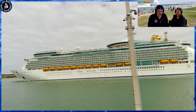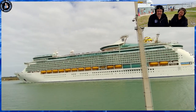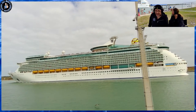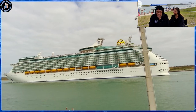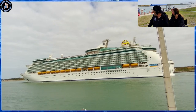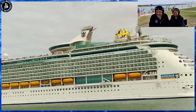Hey, Larry, is Jared holding down the fort? God, I hope the camera does it justice, because they're so big, guys. I mean, these ships are just, and they're right there. Zoom in, you can see everybody up on the top deck partying.